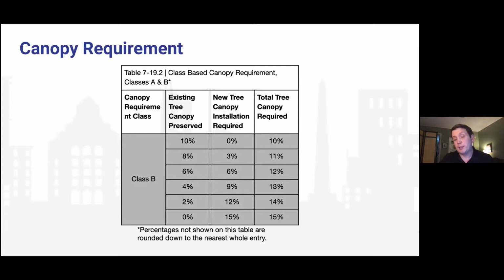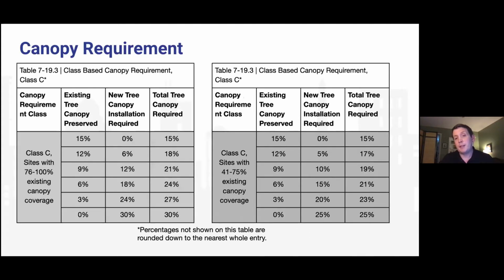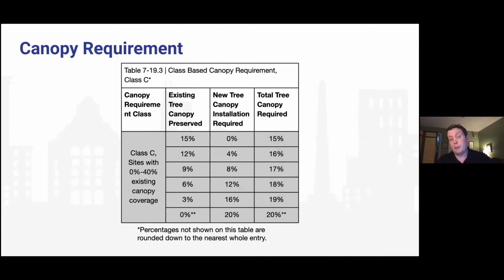Again, the lower percentage happens if you're able to preserve all the trees to meet your requirements. And then Class C, the same thing persists, but I did mention that Class C tends to fall where a lot of our more heavily treed areas are now, where a lot of our canopy is now. So this is context based on what your existing tree canopy coverage is. So the higher tree canopy coverage you start with, the higher the requirement becomes for planting the site.